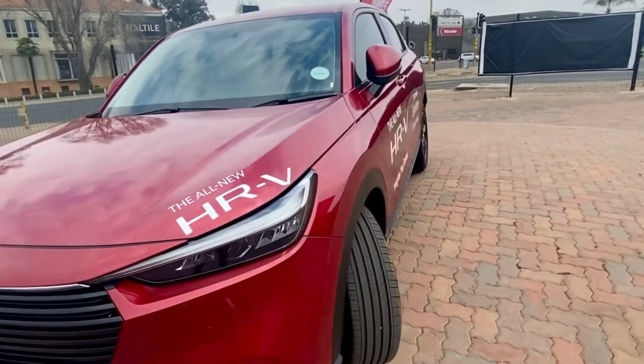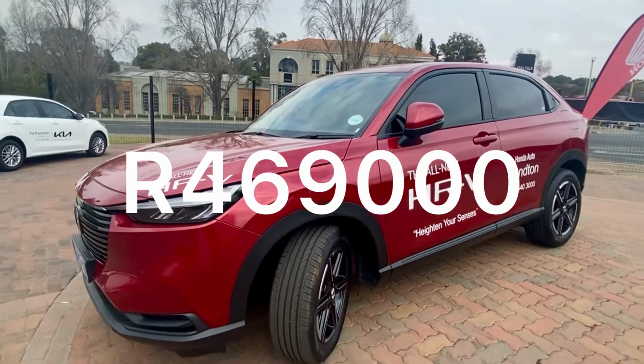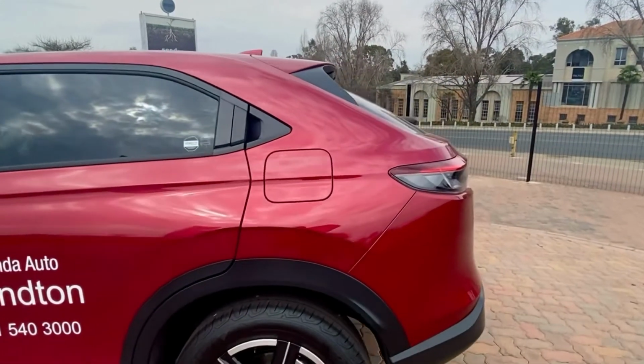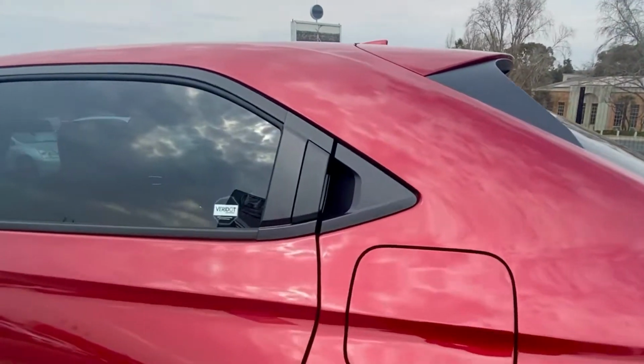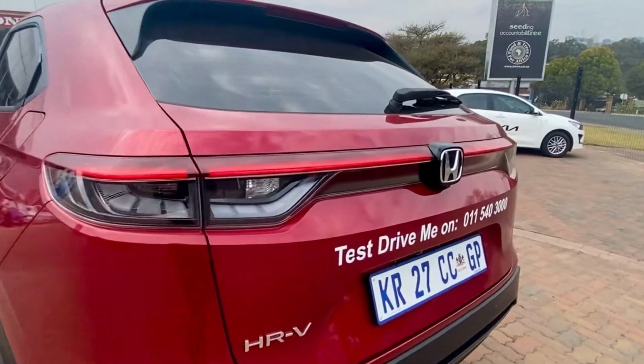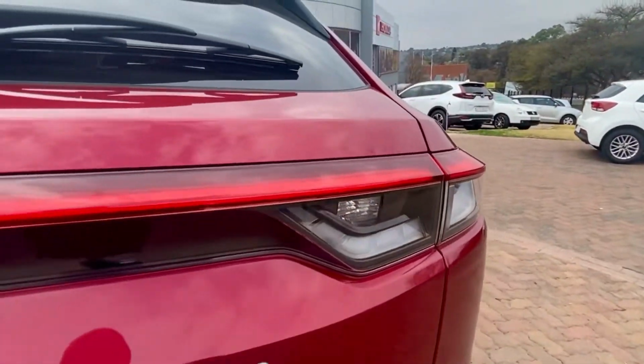Let's talk about the comfort model real quickly. Its base price is 469,000 Rand. Looking towards the side on the doors, we can see the rear door handles hidden and integrated in the C-pillars. Stepping towards the back, we have a singular LED light strip connecting the rear tail lamps.